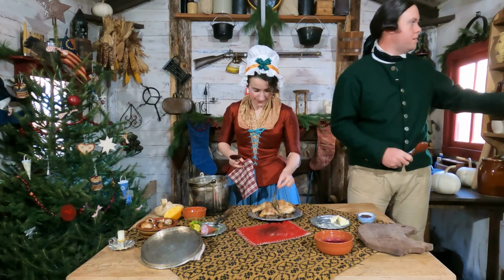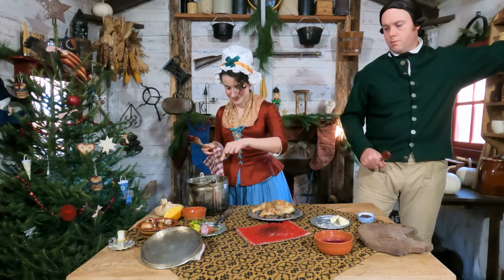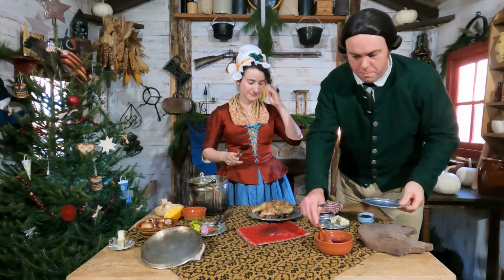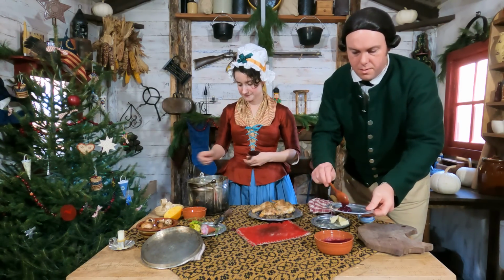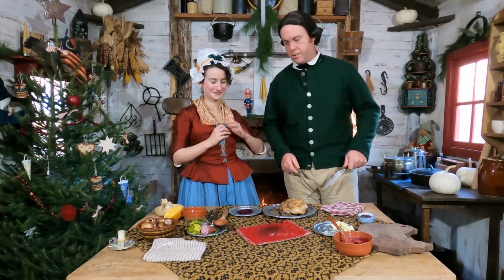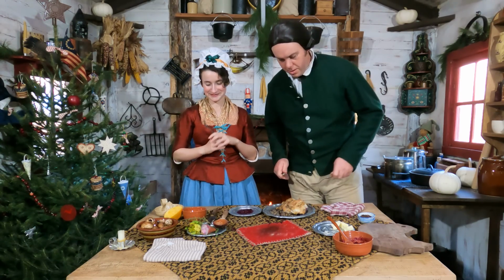Yes, but I think I'm gonna put it on the side. I think we should dip the cranberries, or bite into the cranberry sauce. Oh, okay. Well, I think you outdid yourself. It smells good, looks good. I'm ready to try this, so I'm gonna go in.